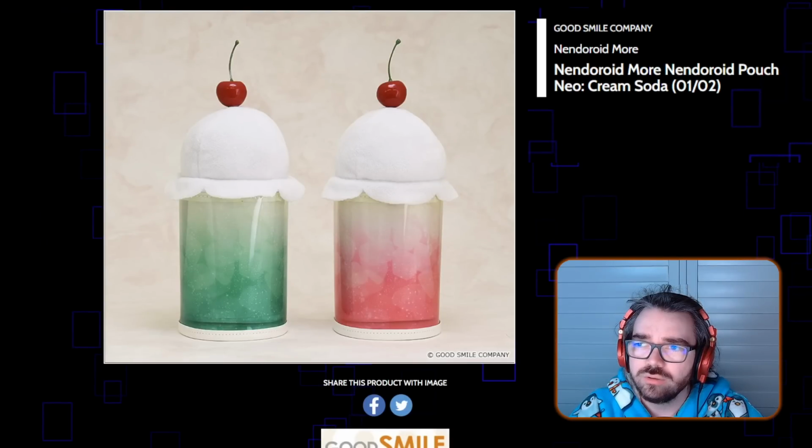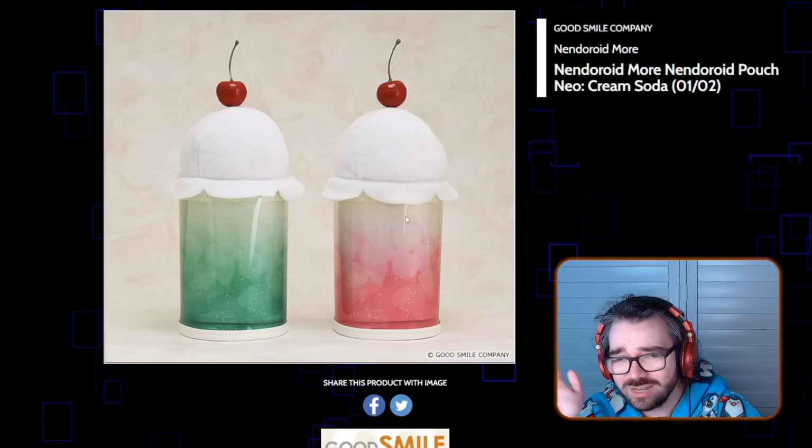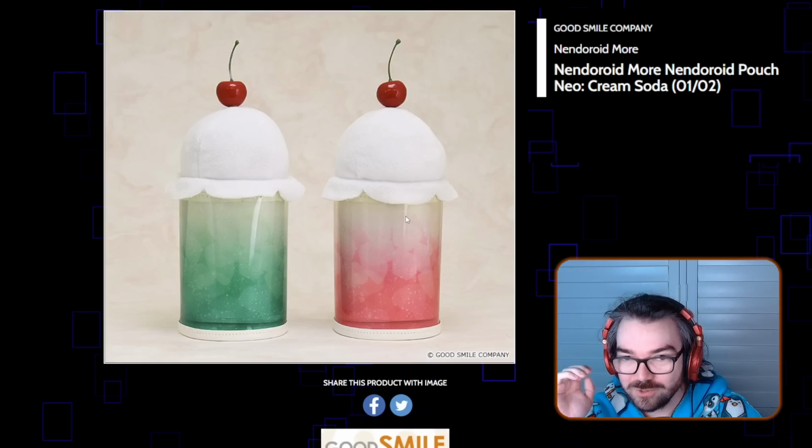Nendoroid More, Nendoroid Pouch, Cream Soda. Why? If it's behind all that coloring, how are you gonna see the Nendoroid? I want to be positive about the Nendoroid pouches, because I feel like I've been too harsh on them previously, but this one just really confuses me.